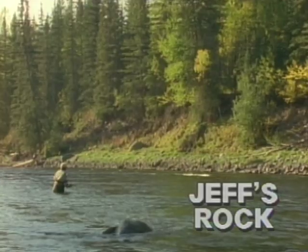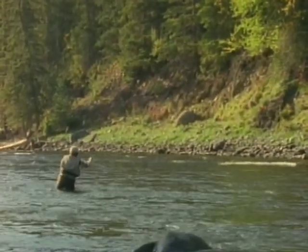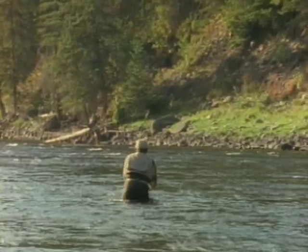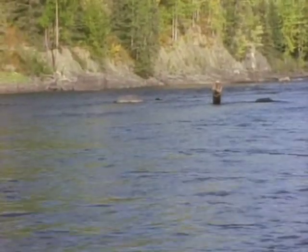Jeff's Rock is a run about 100 yards long with lots of good resting water for steelhead. Under most conditions, it fishes well with a wet tip line and the downstream swing. In the upper end of Jeff's Rock, Lani hooked an active 16-pound female.